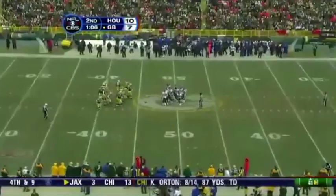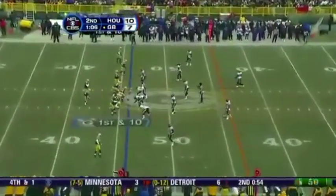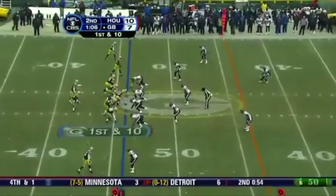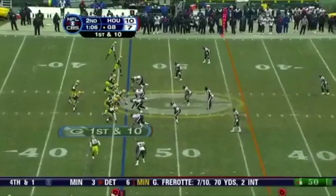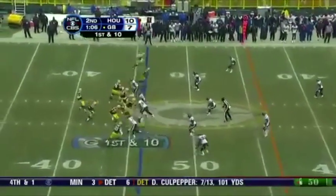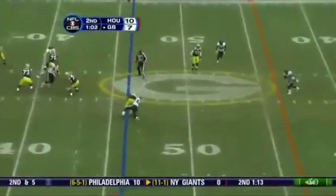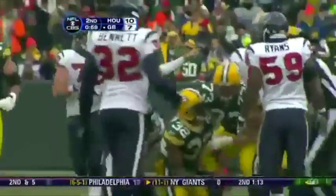First down and 10 now for Rodgers, and the Packers at their own 46-yard line. 1:06 to play in the 2nd quarter. James Jones in motion. Rodgers with time all day. Underneath, Jackson with the catch, and he is wrestled down after a 2-yard pickup.